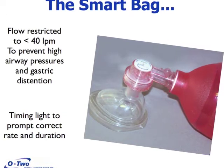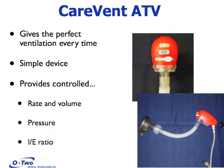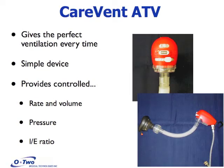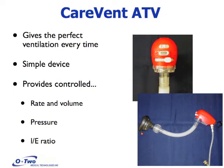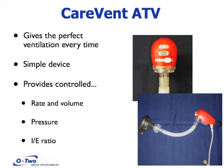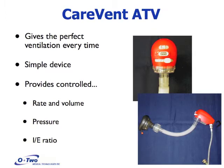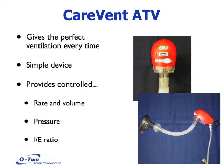Another device from O2 Medical Technologies is the CareVent Automatic Transport Ventilator. It's a simple handheld device that allows rescuers to rapidly set rate and volume. It consistently delivers the proper inspiratory-expiratory ratio and essentially delivers perfect ventilations in terms of rate, volume, and force. Combined with a simple disposable circuit, it provides hands-free, perfect ventilation when an advanced airway is being used.